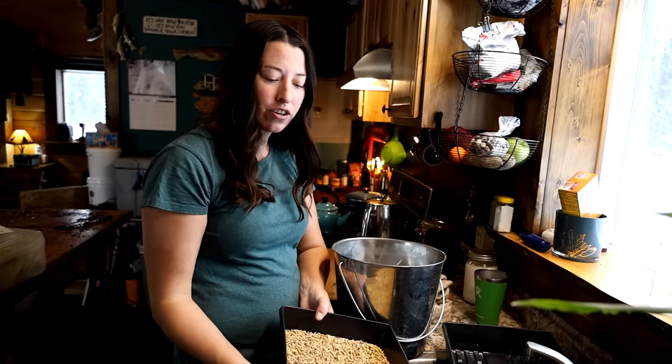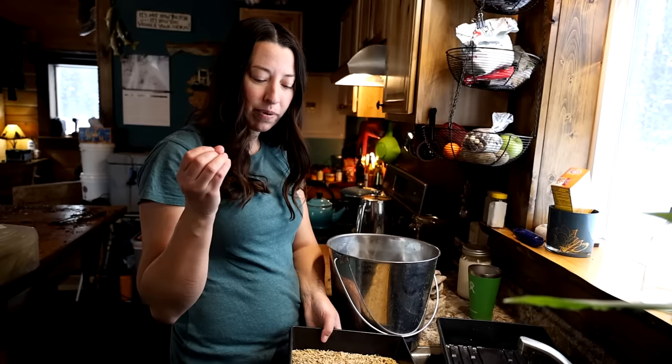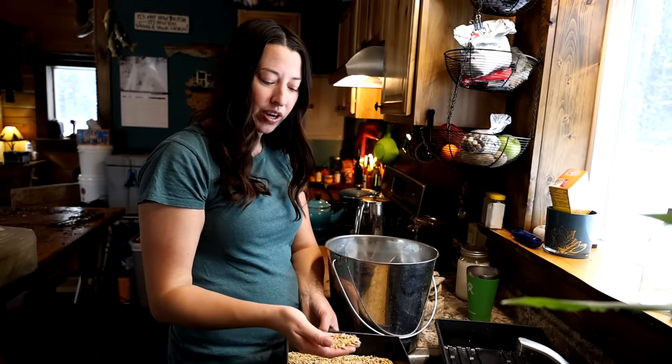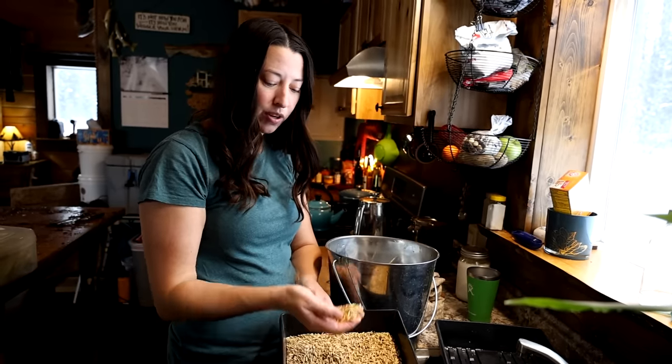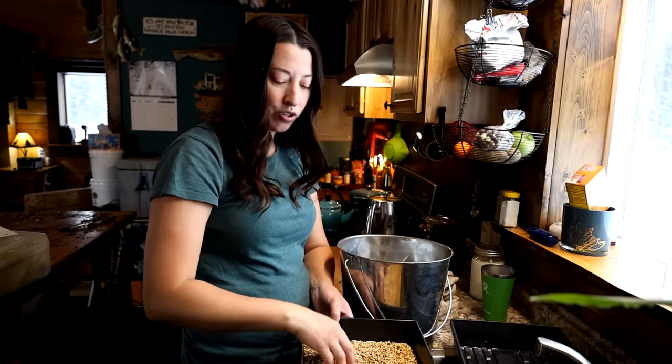Since we're gonna have the lights going, I wanted to start on some fodder for the chickens. And that is, I think, just a fancy word for basically sprouting some grain for livestock. And we are using whole barley, it's Alaska barley. And we've done this before, it works really well.